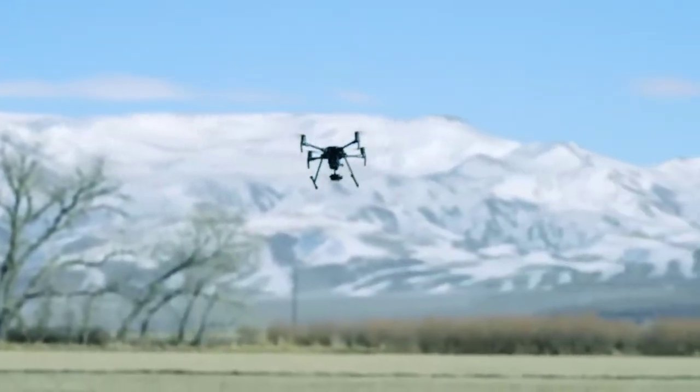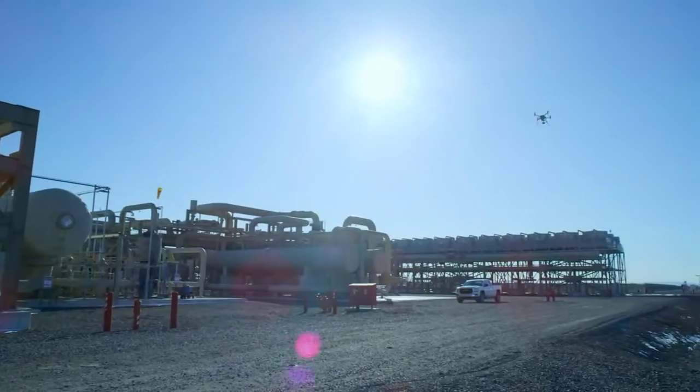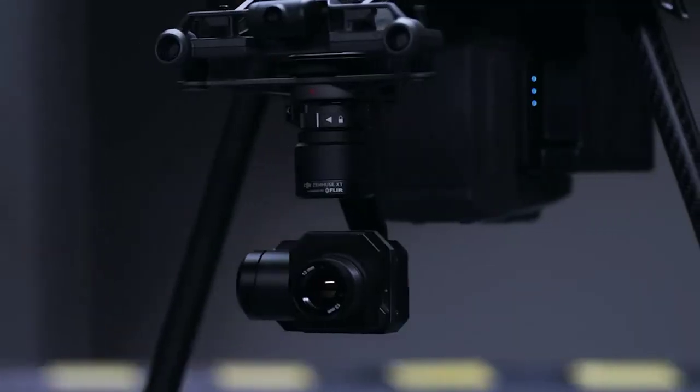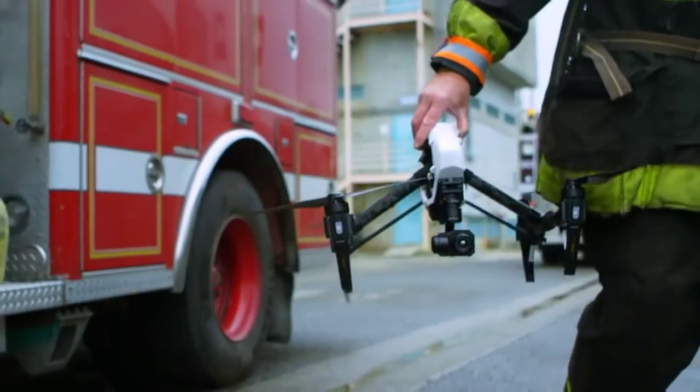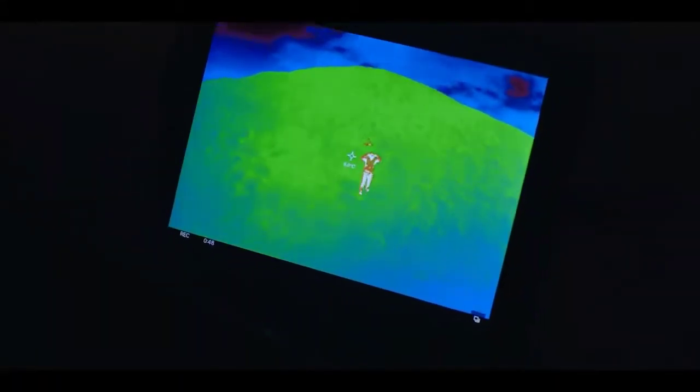Two years ago, DJI teamed up with FLIR, the world leader in innovative imaging systems, to bring thermal data to a new generation of pilots. The partnership gave rise to the ZenMuse XT, a highly sensitive thermal camera that enabled drone operations for everyday firefighters, emergency responders, agronomists, inspectors, and more.